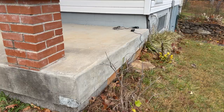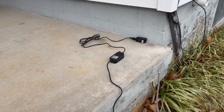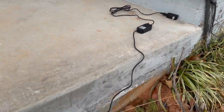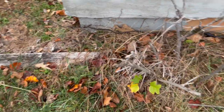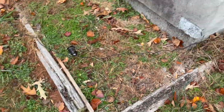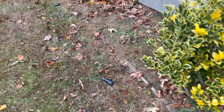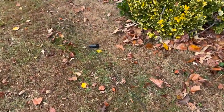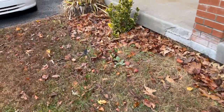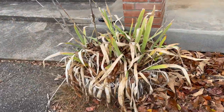Okay, I've unraveled the entire string of lights. Here's the junction box with the power brick. And here we are. You can see, I haven't shored everything up in terms of placement yet, but you can see, really simple. Everything's one piece. I've got everything kind of sitting out. It is freezing, by the way. It's like 38 degrees outside.